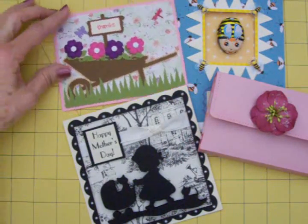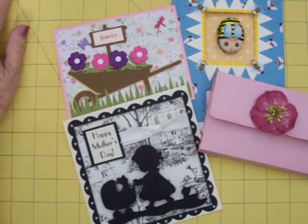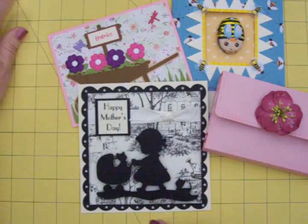You guys are so sweet. I just feel so blessed to know you and get to interact with you and to get to see all these beautiful cards and things that you make. Y'all are so creative and so talented.